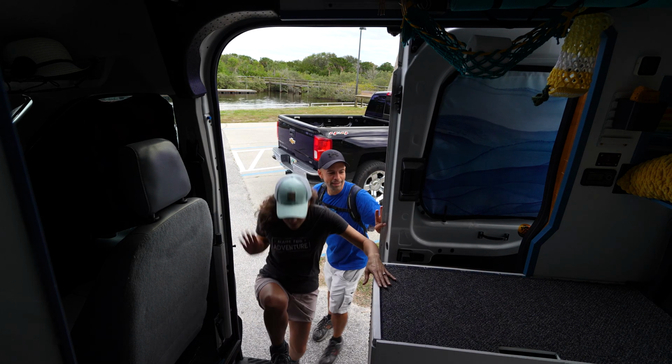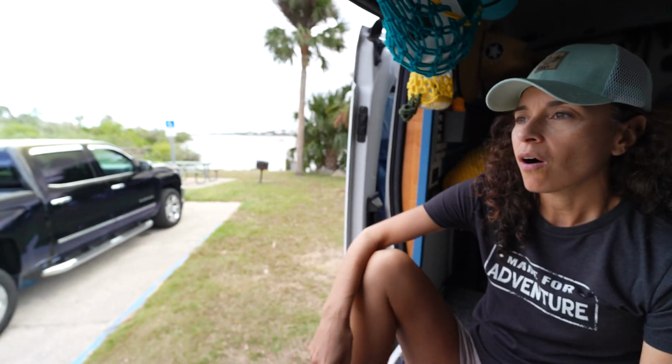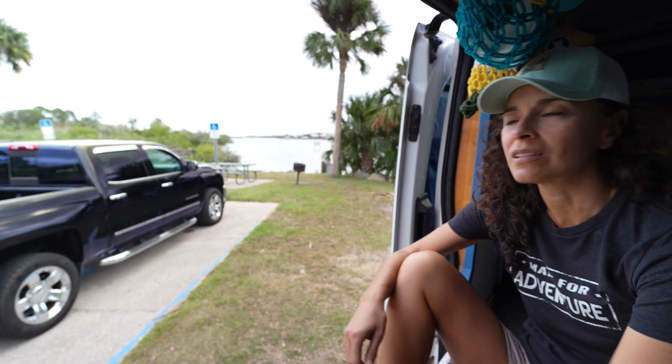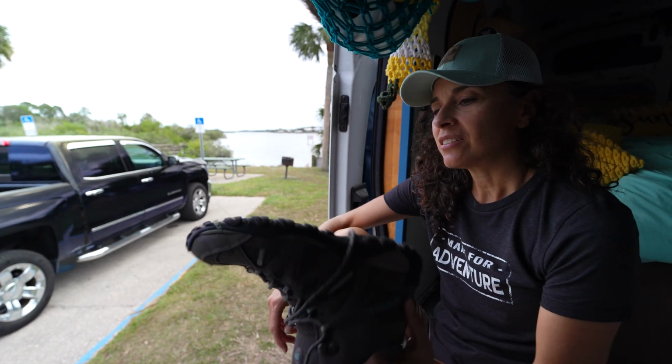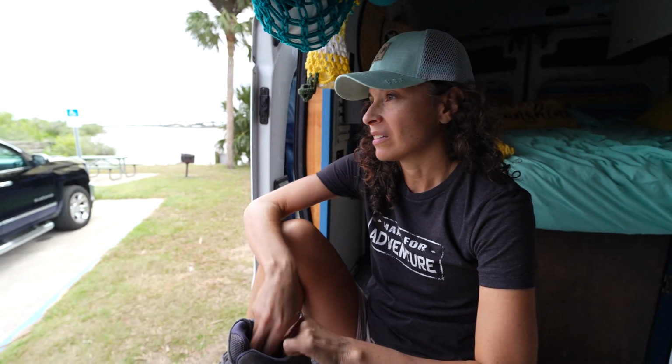We're back. Look at that. Couldn't wait to take off my shoes. These aren't really meant for boardwalk walking. More in the dirt. There was a lot of boardwalk.